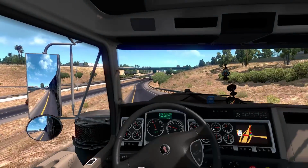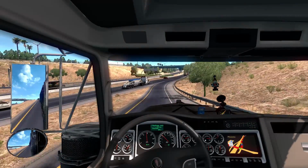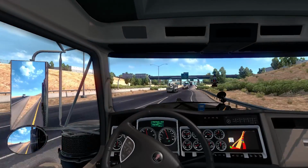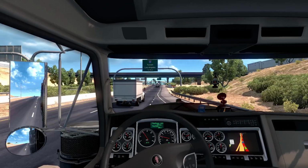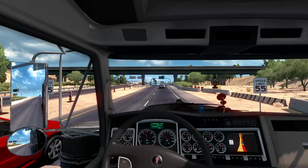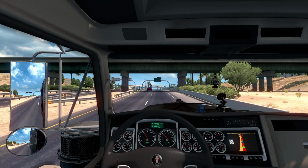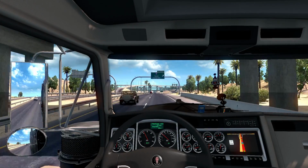There's our way on the highway here. Now, what I do when it comes to driving, I try to drive as realistically as possible, or what I think would be realistic. Like when I make a turn, the trailer doesn't go over the line or something like that. I know you can't always prevent that, but I try to. I just try to drive as realistic as possible.